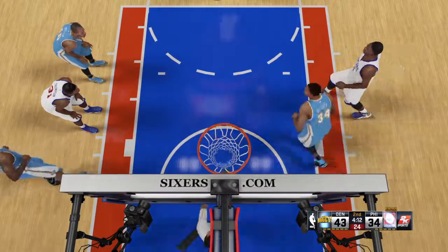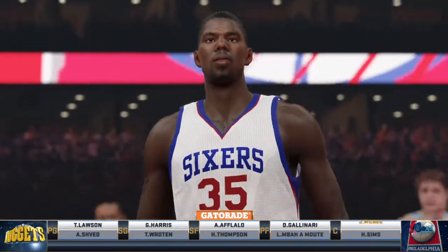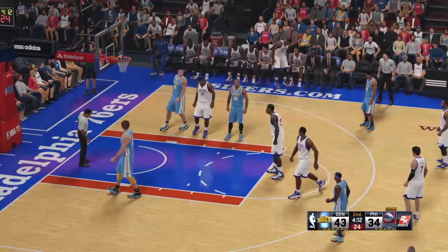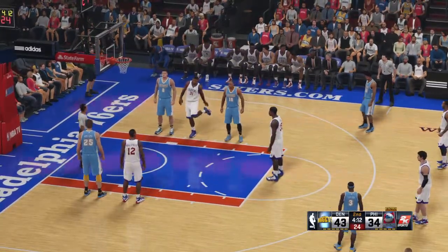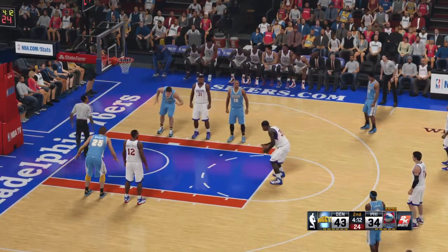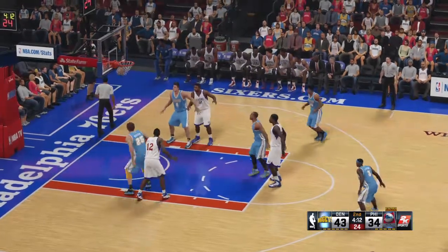And he knocks down the first one. Henry Sims, undrafted out of Georgetown back in 2012, but after being traded to the Sixers last season, he finally got a chance to play, and he really showed he belongs in this league. And Philadelphia making a change here. And Mbah a Moute's checked in. The Nuggets also changing it up. Mozgov comes in for JaVale McGee. And it's Gallinari in for Wilson Chandler. That one falls, so he hits both of them.